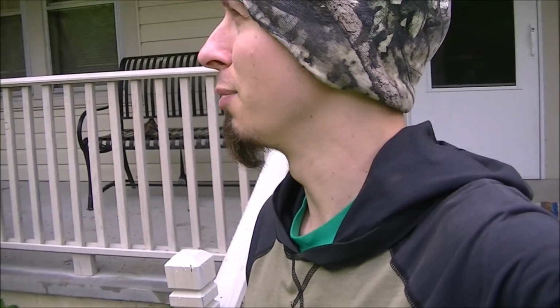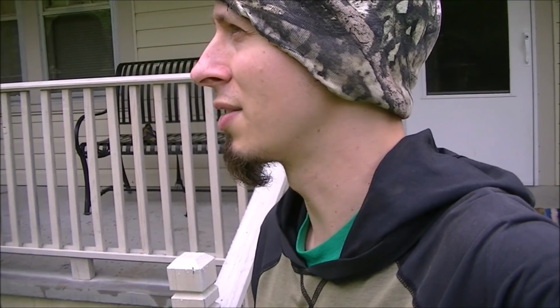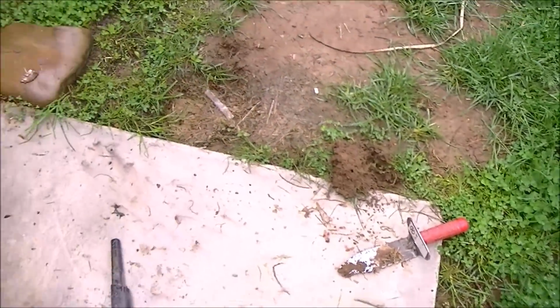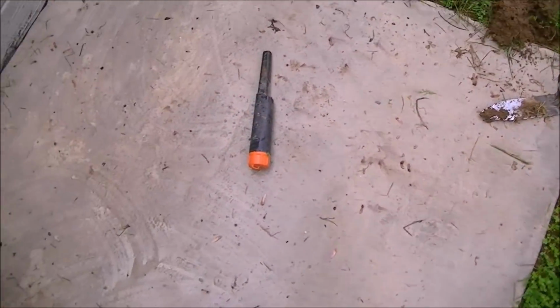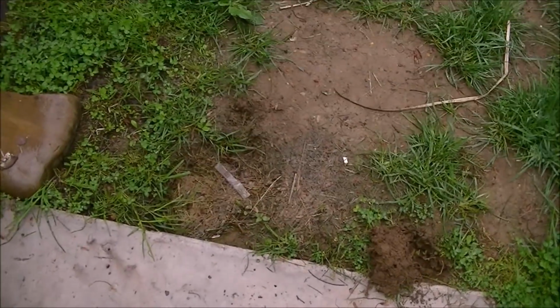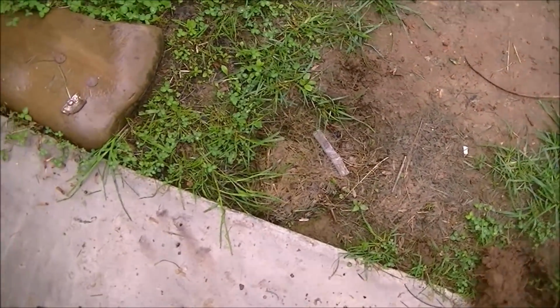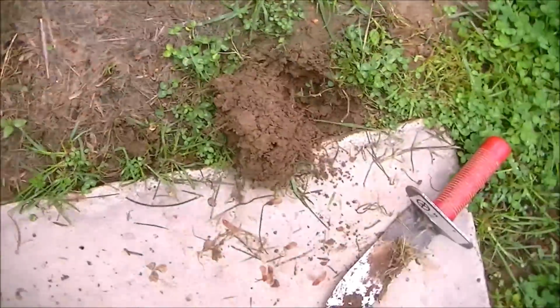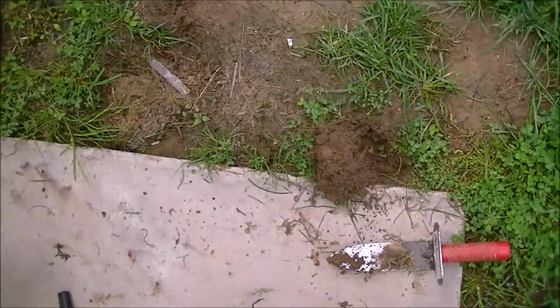We're waiting for the rain to blow through. It's been waves of mist rolling through the hills here, so we've been taking a break for like an hour or so while I'm waiting for the grass to dry off. I'm just messing around this little slab here on the front porch. There were two solid coin signals here. I just popped out a 1975 copper penny and a zinc, and I had a funky signal right there. I thought it was going to be a piece of junk.